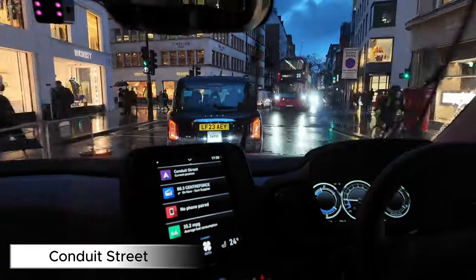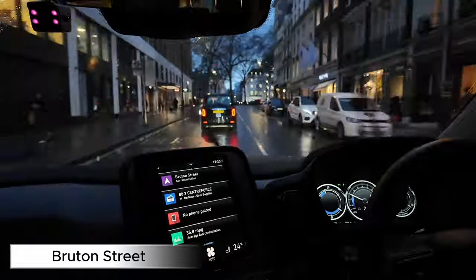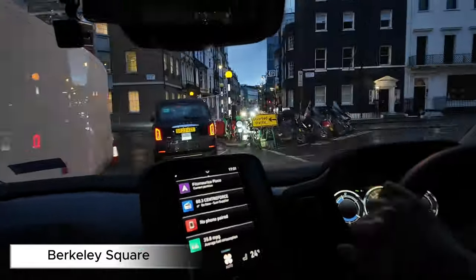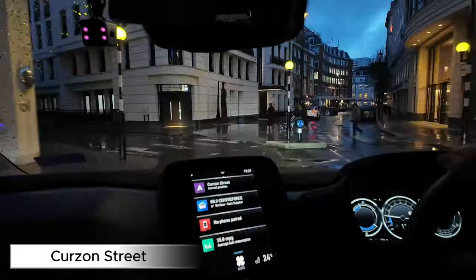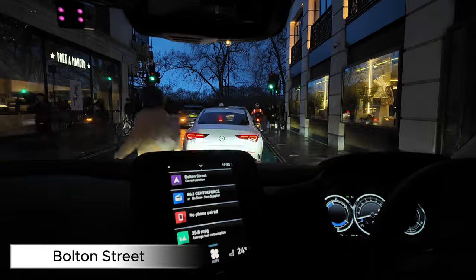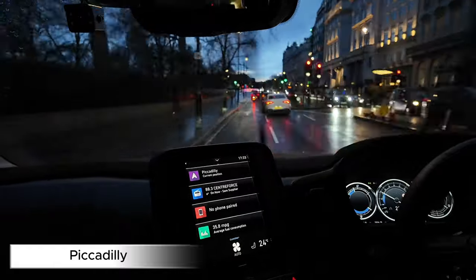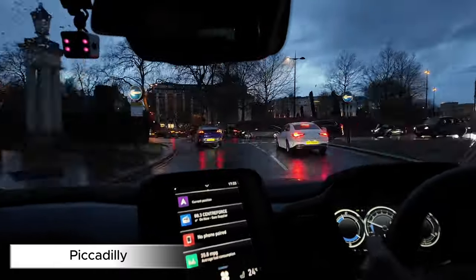So from Conduit Street, we'll cross New Bond Street, where we was earlier, onto Bruton Street. We'll go past Hakkasan Mayfair on our left, and the Jack Barclay showroom. We'll go around Berkeley Square, and we'll leave by Fitzmaurice Place, passing the Lansdowne Club on our right-hand side. We'll follow it onto Curzon Street, but we'll do the left onto Bolton Street. As we dodge the traffic lights and turn right onto Piccadilly, we'll bear left on the slip road, and we'll take the left onto Duke of Wellington Place.